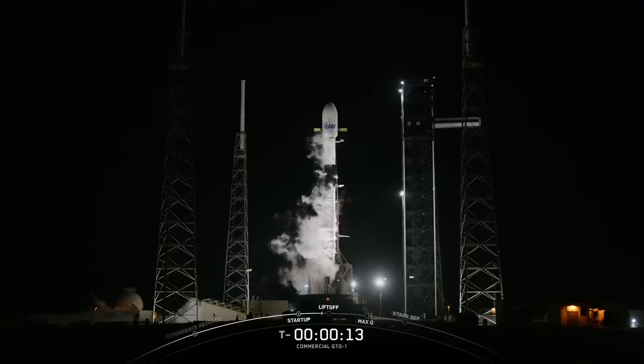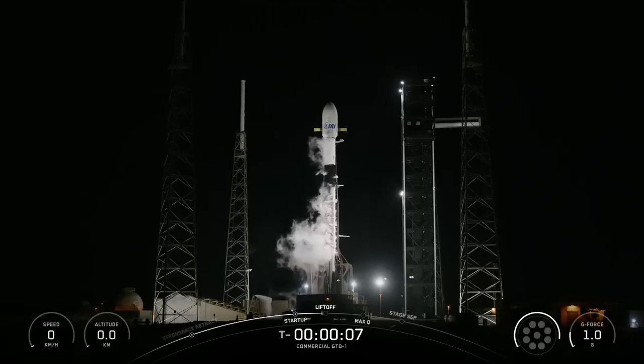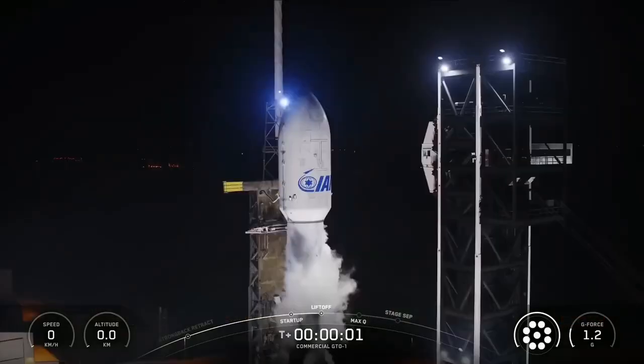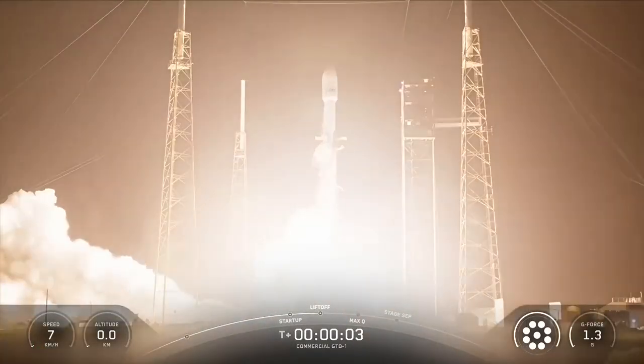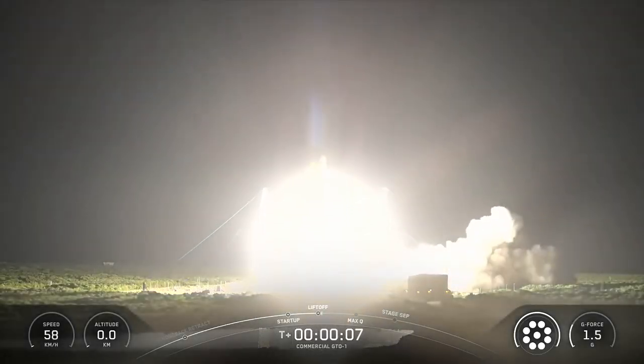15 seconds. Minus 10, 9, 8, 7, 6, 5, 4, 3, 2, 1. Ignition, engines full power, and liftoff. Go SpaceX, go commercial GTO 1.